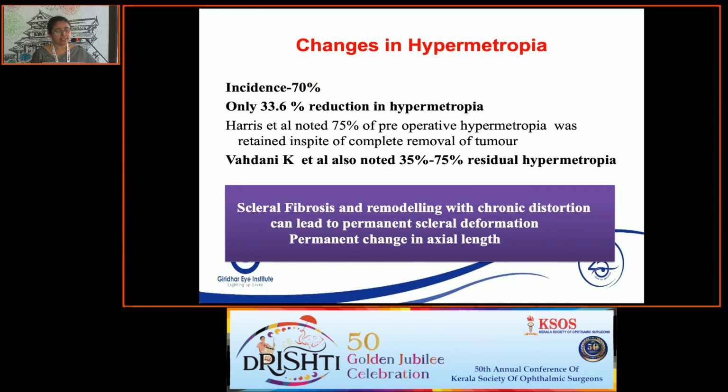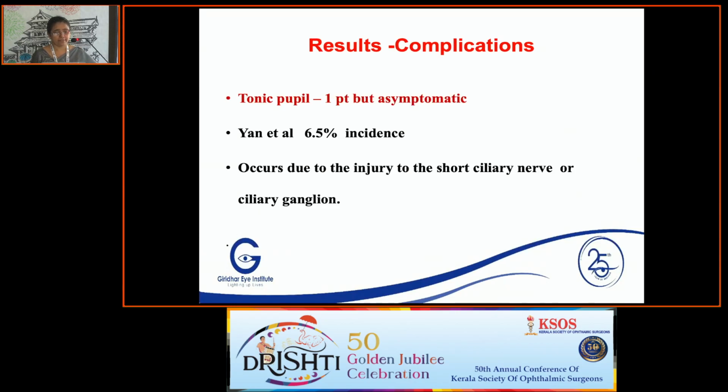Coming to the refractive changes, we had an incidence of 70% hypermetropia and only a 33.6% reduction in hypermetropia was noted. This correlates with other studies where in 75% of cases the hypermetropia was retained in spite of complete removal of the tumor. Scleral fibrosis and remodeling with chronic distortion can lead to permanent scleral deformation, and a permanent change in axial length could be the reason.